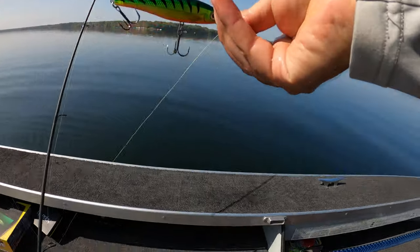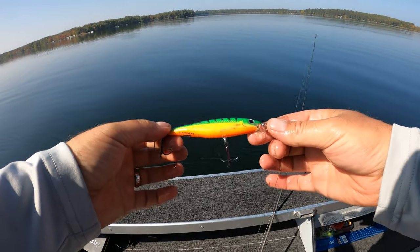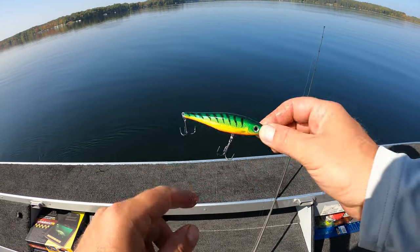All right, caught him on this fire tiger shallow running crankbait here. Gives a real nice flash in the sunlight. I kind of like it.